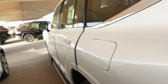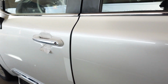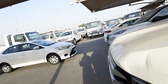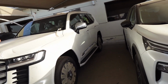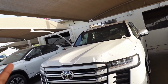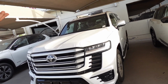Right now one thing disappointing, they don't have soft closing doors. They should have provided soft closing doors, but Toyota decided not to give it, because if you are a VIP person, you don't require yourself to get in and out. There will be security guards, people who will be opening and closing the door. So Toyota is actually very smart, because the person will come and open the vehicle for you.